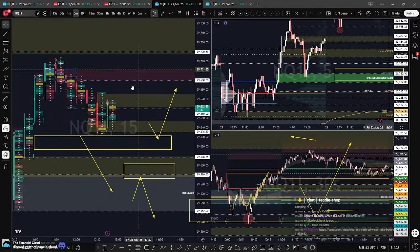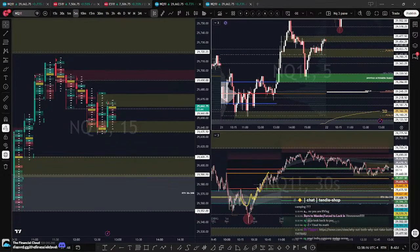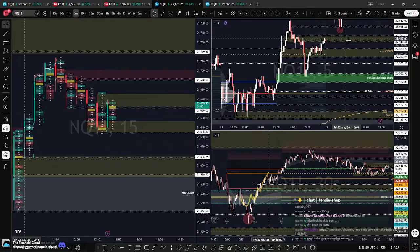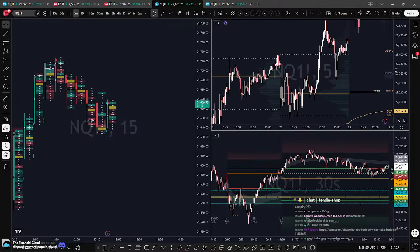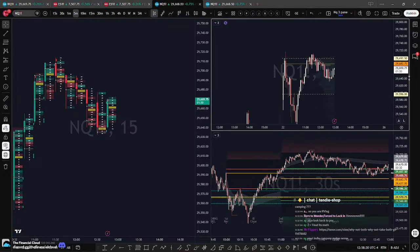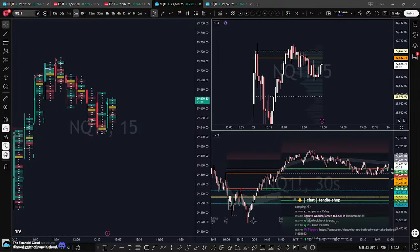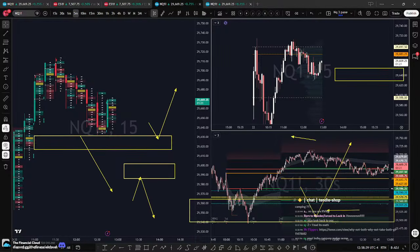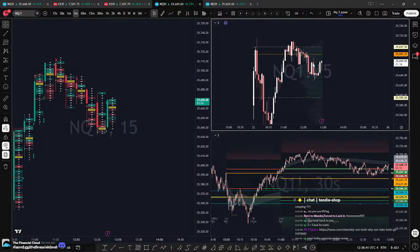Here, this will be a better way to visualize this. You see where we're trading right now on NQ on the 5. So what we're watching is if this now is going to hold, and if we're going to need to now.